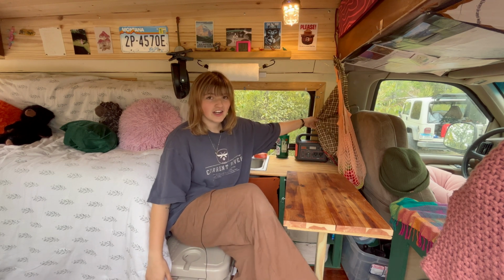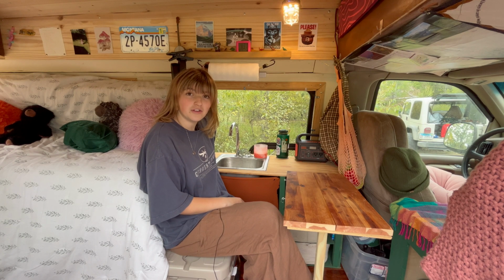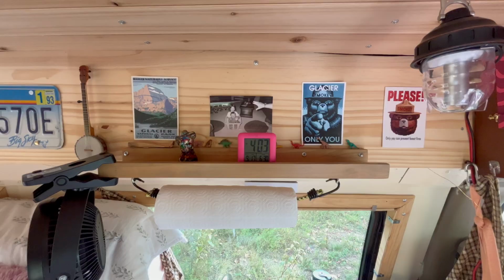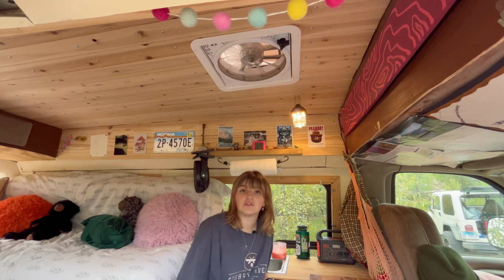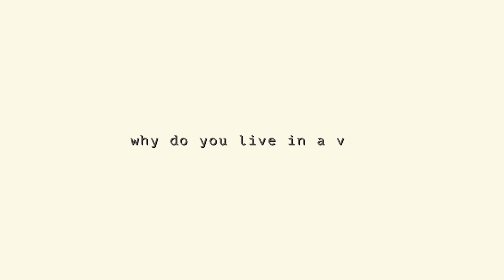This is a curtain I have that I sometimes hang up to separate the cab, but my cat attacks it every single time, so it usually just stays there. My paper towel holder is pretty simple, just a bungee cord that I put into a couple eyelets. Above me is my Maxxair fan. I don't remember which version it is. It's the nicest, cheapest one that you can find.